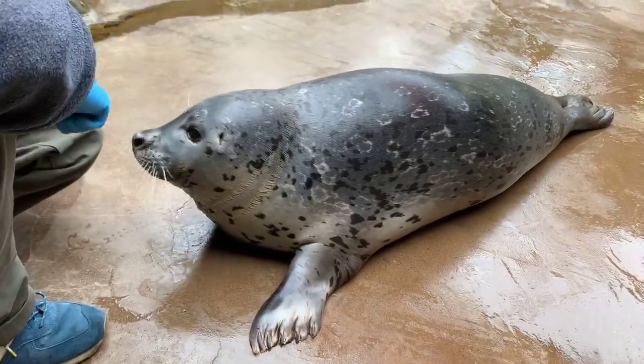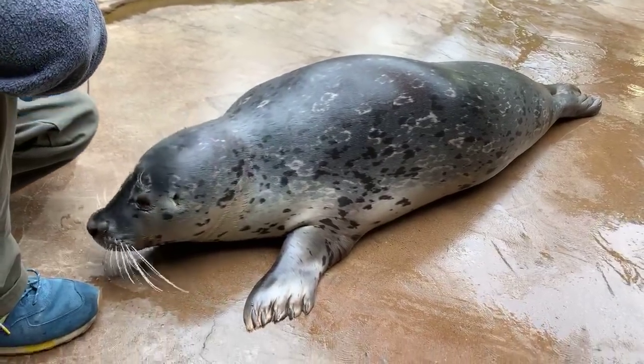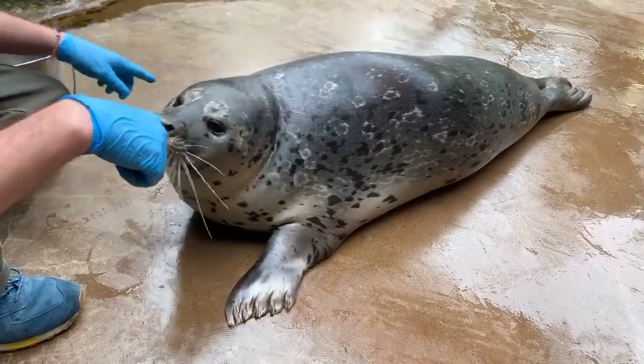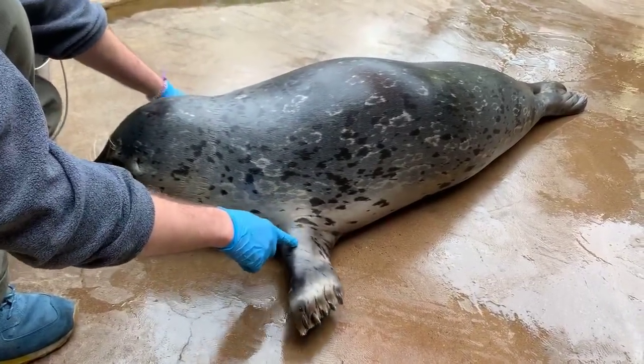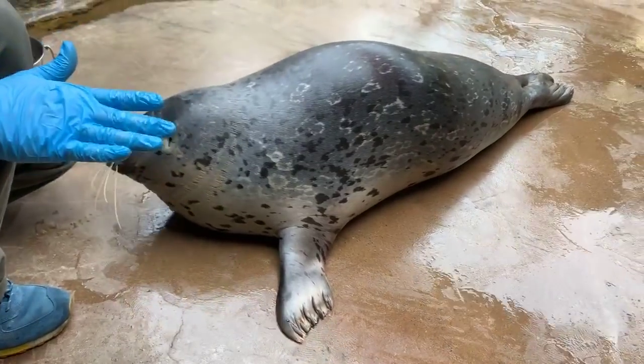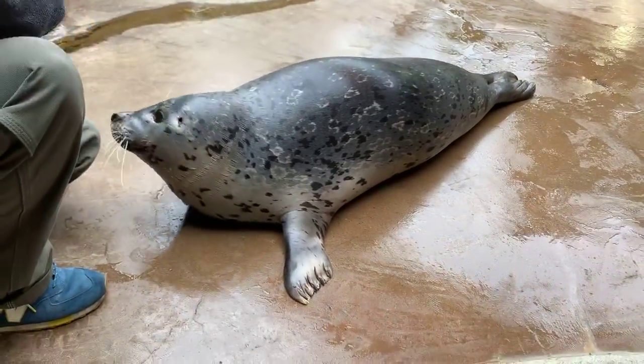Another difference is how they move around. We saw Tongass undulate and inchworm along the deck. Sea lions can rotate their front flippers and actually stand up on their front flippers and use those to walk, basically, rather than sliding and scooting around.